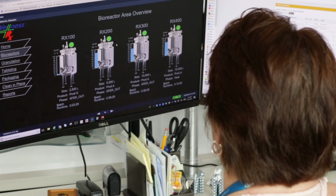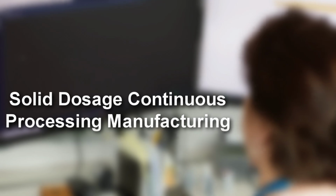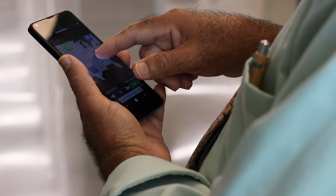We're using OSI Pi to help us pull data out of solid dosage continuous processing manufacturing installation in Groton, Connecticut. We were looking for a solution for how to get data from that system out to the cloud for analysis. And the solution they came up with was to bring the data through a Pi historian and send it on to the cloud.